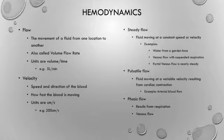Got another term we have to think about, and that's the velocity of the blood. Blood in the venous system is moving very slowly. Blood in the arterial system is moving quicker. We call that speed of the blood and the direction it's going, its velocity. So velocity is speed and direction of the blood. Its units, of course, are centimeters per second, same as any other speed. Usually we see it around 100 to 120 in healthy people. As you get farther out on the periphery, it might peak up a little bit.